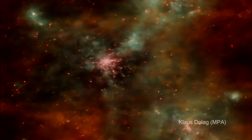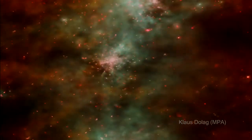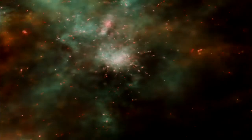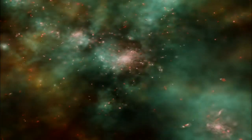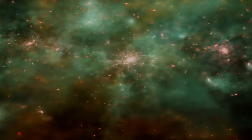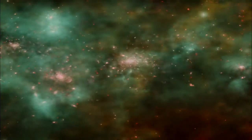The formation of fossil groups remains a puzzle that astronomers are still trying to solve. The most likely explanation is that they are the end product of a cosmic feeding frenzy in which a large galaxy devours all its neighbours. An alternative, but less favoured view, is that they may be very rare objects that formed in a region of space or period of time where the growth of medium-sized galaxies was somehow suppressed, and only one large galaxy formed.